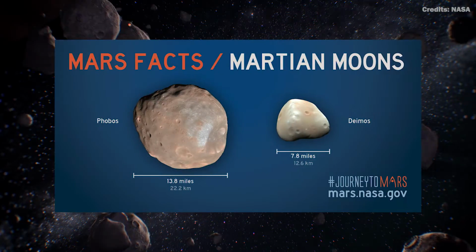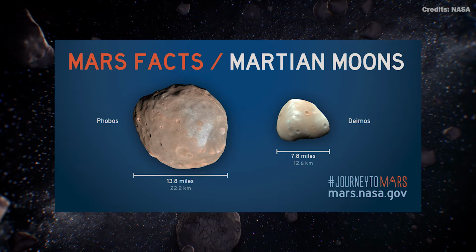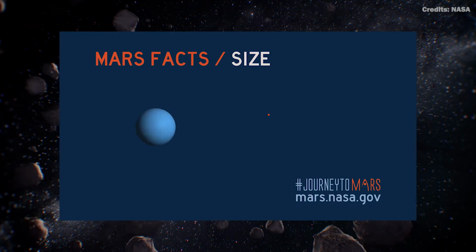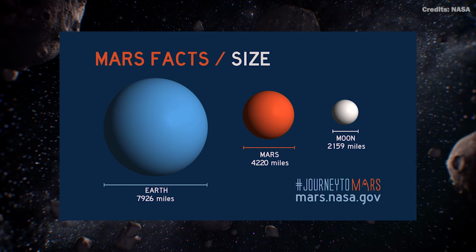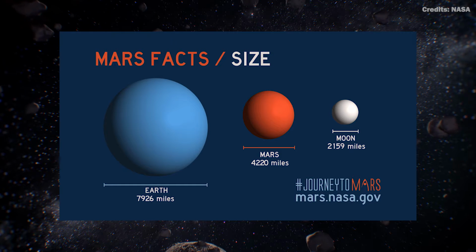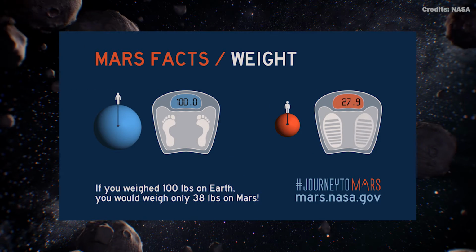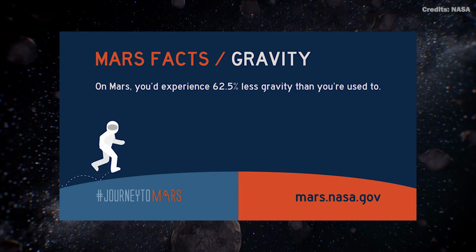For instance, Mars has two moons, Phobos and Deimos, and they don't even look like our moon, as they are irregular in shape and they are much smaller than Earth's moon. As you probably already know, compared to Earth, Mars is much smaller in size, having a diameter of 4,220 miles, and if on Earth you weigh 100 pounds, on Mars you would weigh only 38 pounds, due to the fact that Mars has less gravity than Earth.